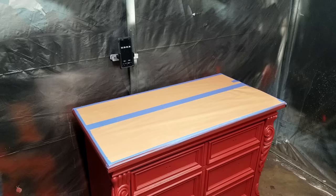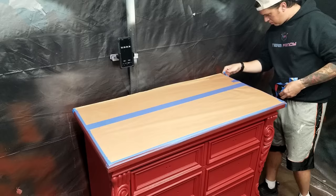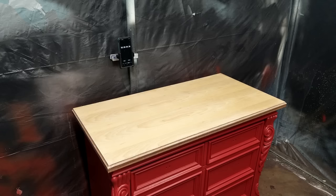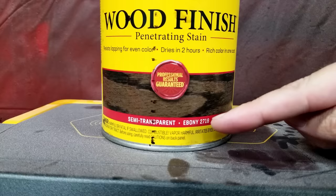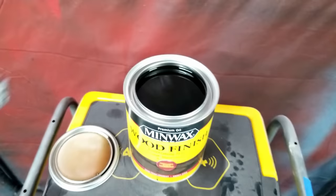Alright, I'm done with the painting step. Everything is dry, good to go. Next thing I'm gonna do is stain the top. I'm going to be using this Minwax oil-based wood stain. The color is ebony. Stuff is really liquidy.